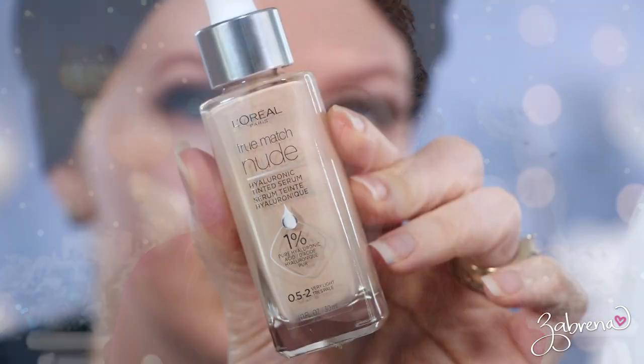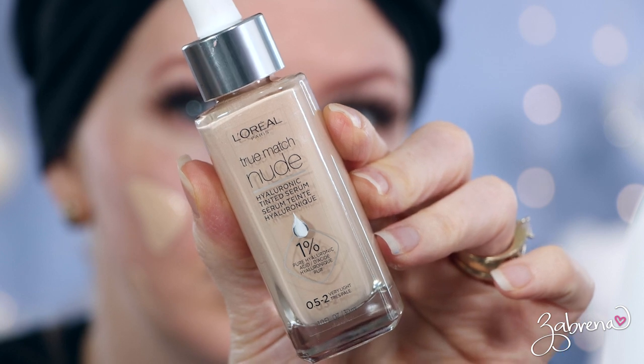It also contains hyaluronic acid. I will tell you that after the initial application, it dried down pretty fast. It did not feel sticky, and the makeup went over it extremely easily too. And the foundation that I tested over the top of it with the primer was the L'Oreal True Match Nude.